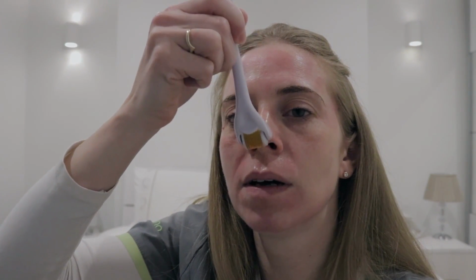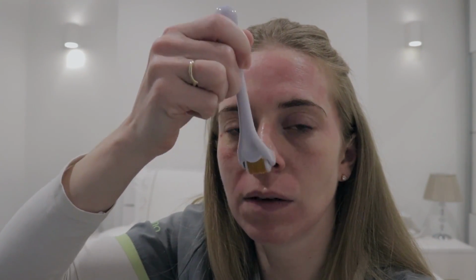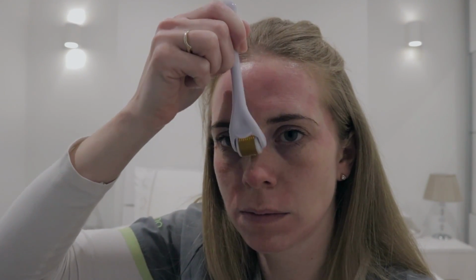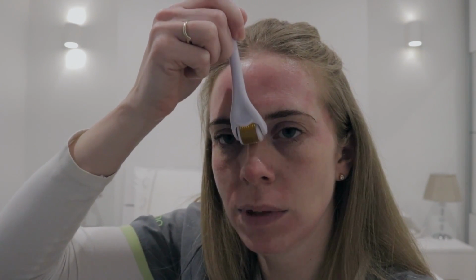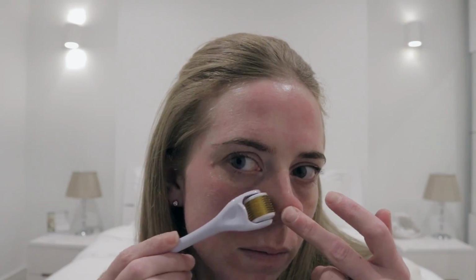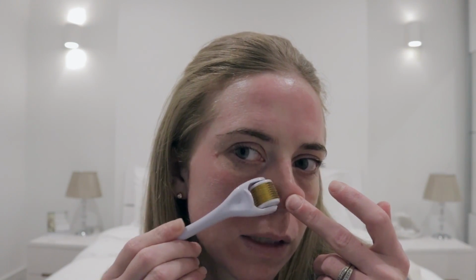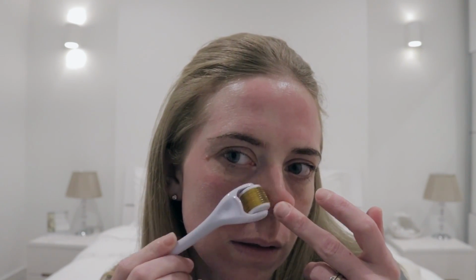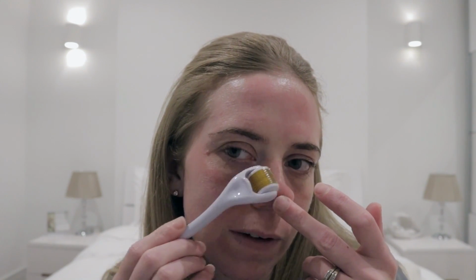Another benefit from needling is if you're anybody who suffers with congestion and that comes alongside blackheads, microneedling is going to improve it. It's going to remove your blackheads, and it's also going to work on closing your open pores. Really lightly, no pressure whatsoever as you come along the bone. I want to get right into the corner here, so you just give your nose a little stretch and you can get right in. That's an area that often gets neglected.